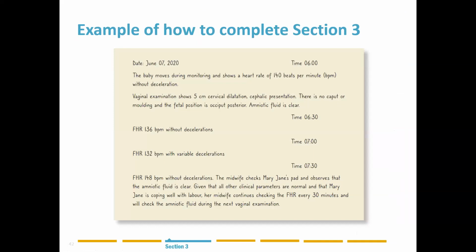Okay, we can go through the example now. Should I read for them? Yes.